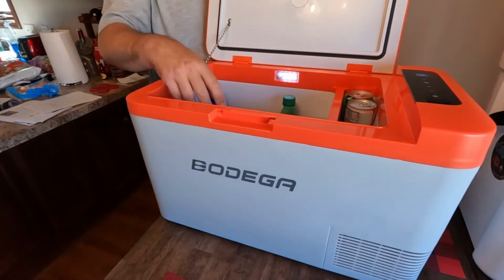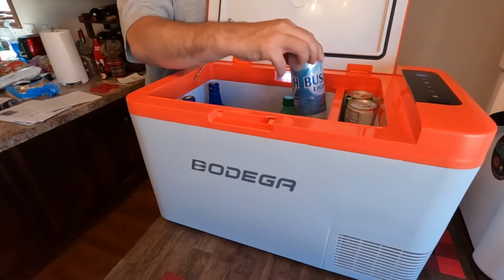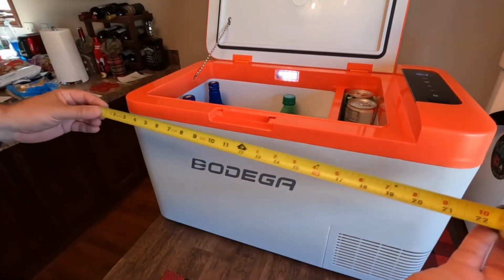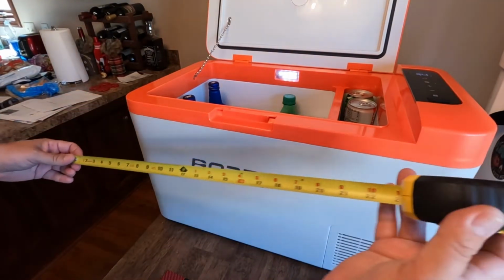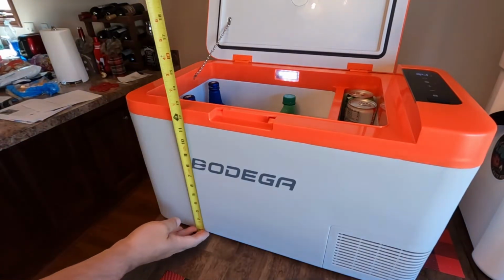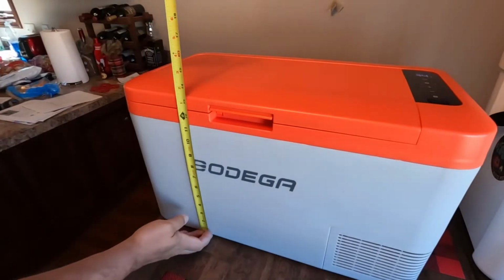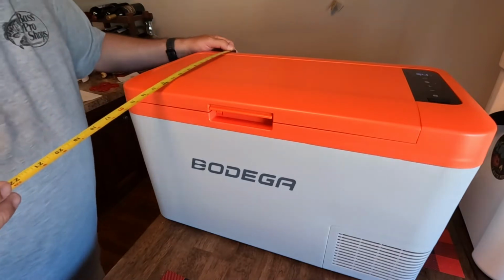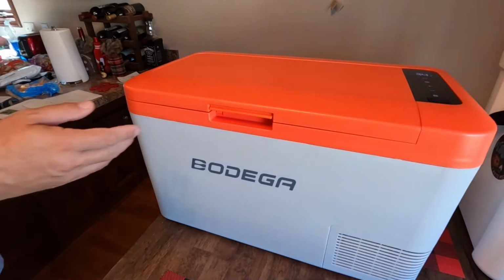And like I said, I've got this running, so I got a bunch of things in there. Some Gatorade and some beer, and plenty of room in this thing. This is going to be perfect. Take a look at some measurements. The cooler itself is about 23 inches wide. With the lid closed, about 13.5 tall, and the depth is about 13, which is average cooler size, right? For this size, it will fit in the back of my car, no issues whatsoever.